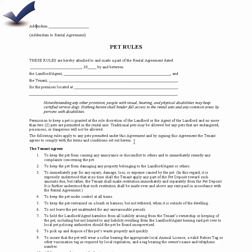The following rules shall apply to pets permitted under this agreement, and by signing this agreement, the tenant agrees to comply with the terms and conditions set out herein. To keep the pet from causing any annoyance or discomfort to others, and to immediately remedy any complaints concerning the pet. That's number one. To keep the pet from damaging any property belonging to the landlord, tenants, or others. To immediately pay for any injuries, damage, loss, or expense caused by the pet.